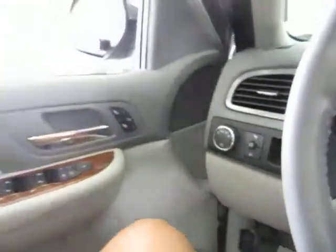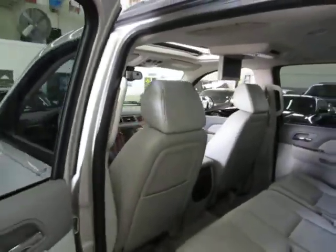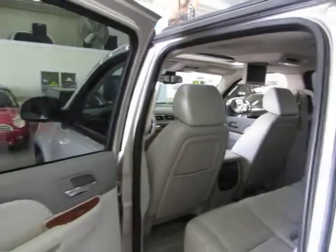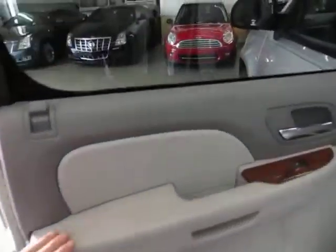By the way, that noise you were hearing is the fans. This vehicle has electric fans that come on when the temperature is getting up there, and then they come on and off to keep it at an optimum operating temperature, which is usually between 170 and 190 degrees. All right, the rear door panels are the same as in the front, light gray with dark gray.